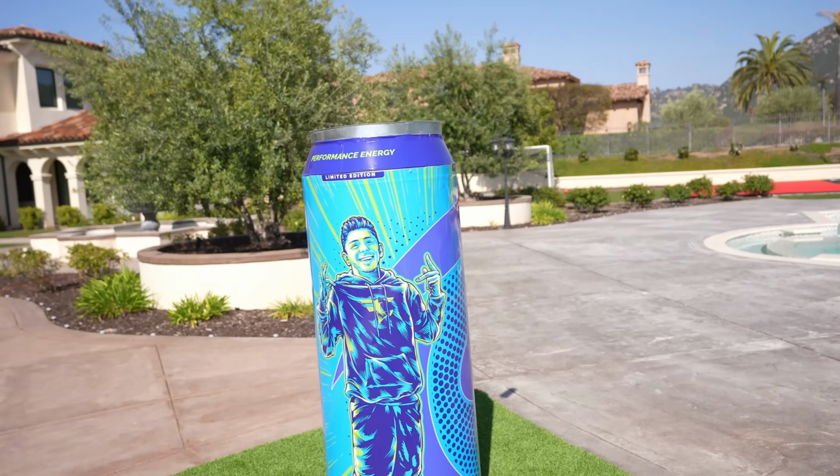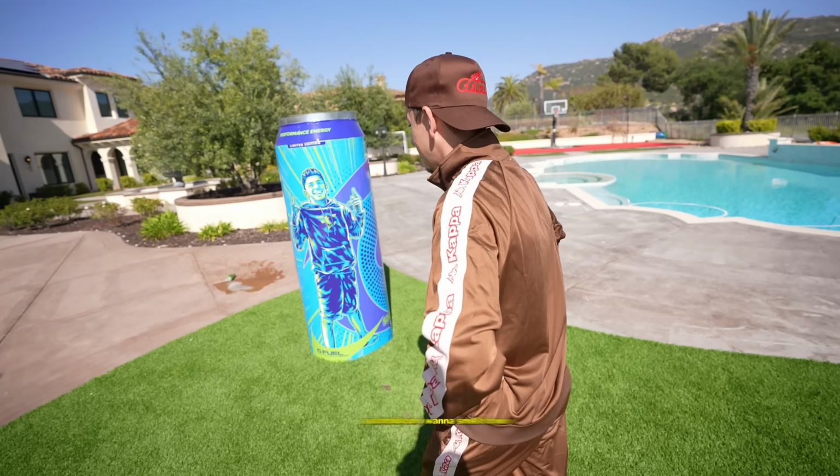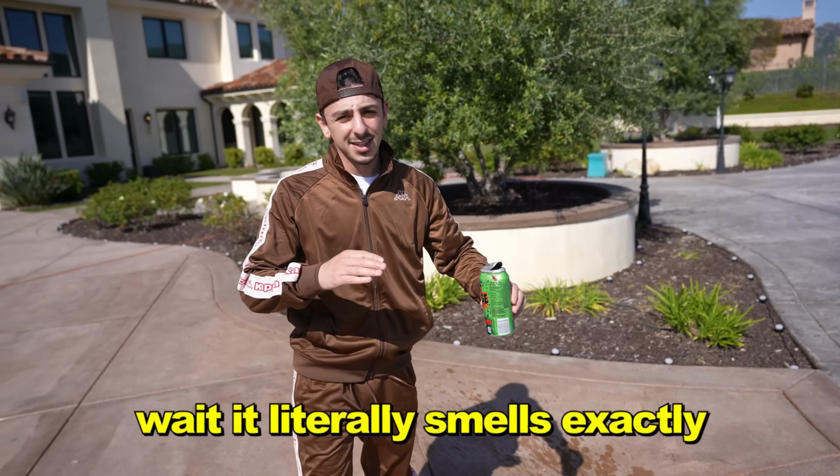What? Chug Rug. Oh, okay. See, I was supposed to make it in the Chug Rug can, but I just suck. Well, I want to smell it now. Wait, it literally smells exactly like Mountain Dew.